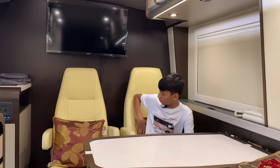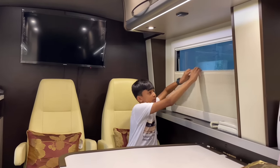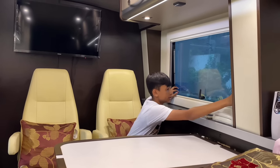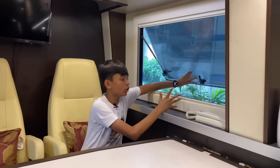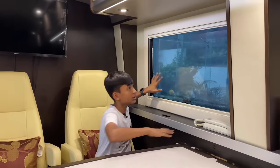You have two pillows on the chair. You have the TV over here. Wow. Then if you want to enjoy the view, you can open this privacy blind. Then you have a view outside, and you could also open it. So if one clip is opened, the second, this is for the third, and there you go. Quickly open it, throw something or do anything you want. Close this, close this, close this, closed.